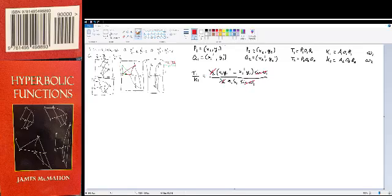This turns into x1 y sub 1 prime minus x sub 1 prime multiplied by y sub 1 in the numerator. In the numerator, that's what we have above. In the denominator, it's going to be a sub 1 and b sub 1. Pretty easy.